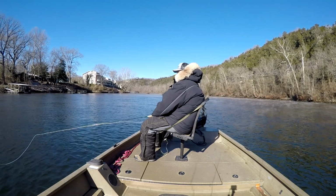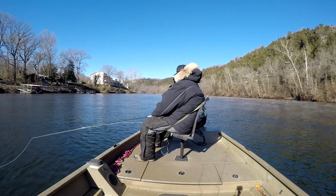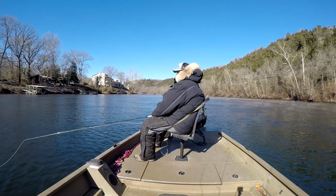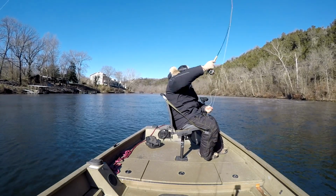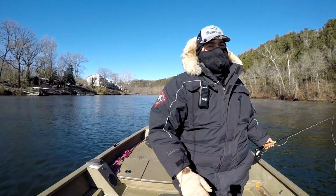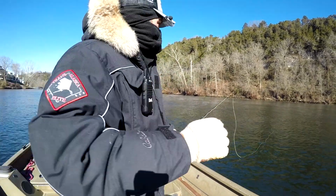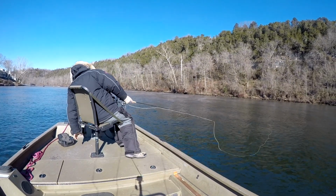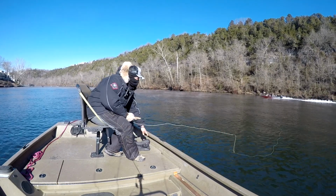Water schedule for today, they were supposed to shut it off at 11. They shut it off a little earlier. Water is supposed to stay off for the rest of today all the way to midnight. I'm not sure what they're planning on doing for tomorrow just yet.